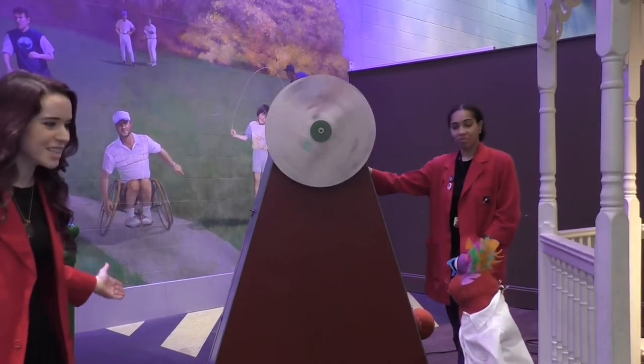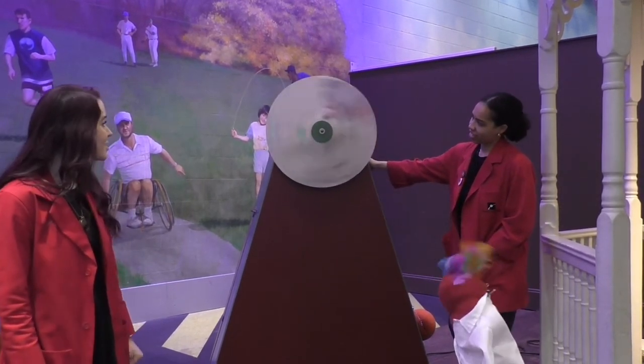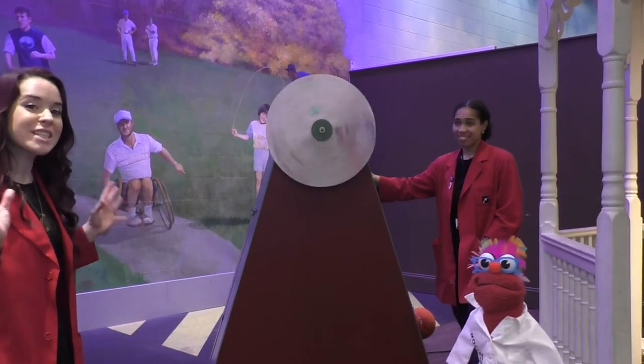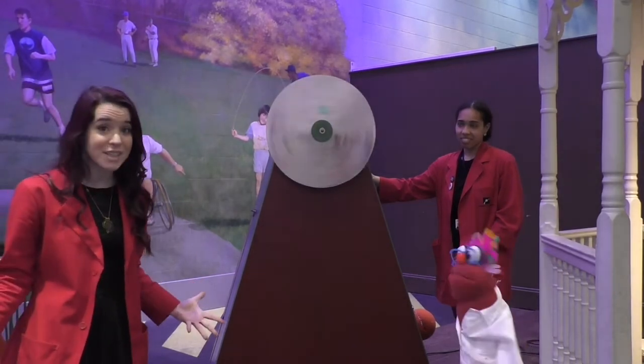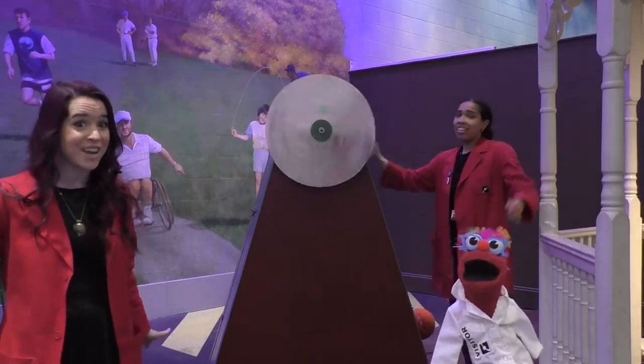Do you see the dots, Sally? I could only see the inner dot. It looks like the outer dot's going too fast. I can't even see it. Yeah, so you can still see the inner dot because it's moving slowly enough for our eyes to be able to see it. But that outer dot is moving way too fast.